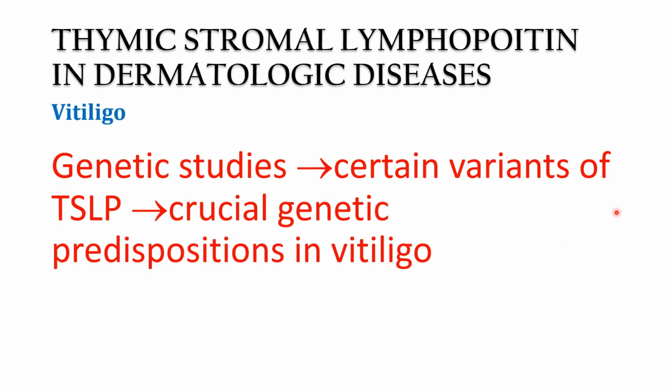As regards vitiligo, the main explanation for the development of vitiligo is the autoinflammatory theory, which is frequently linked to other autoimmune conditions such as thyroiditis. Genetic studies have identified certain variants of thymic stromal lymphopoietin that may serve as crucial genetic predispositions in vitiligo, with these variants being associated with a higher susceptibility or incidence of vitiligo.